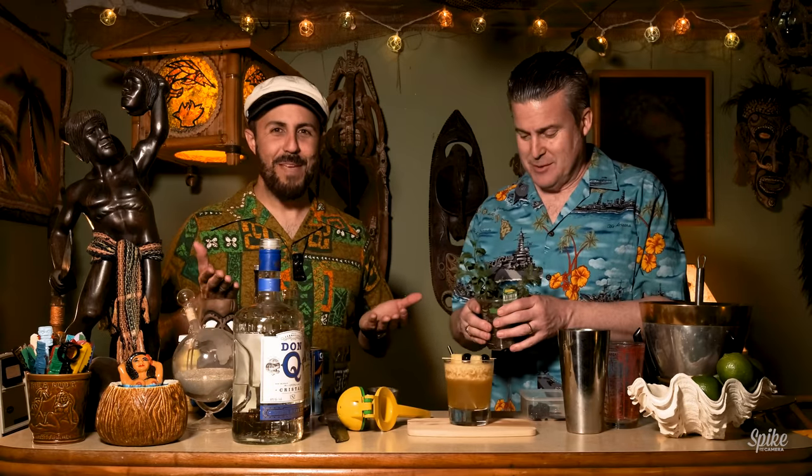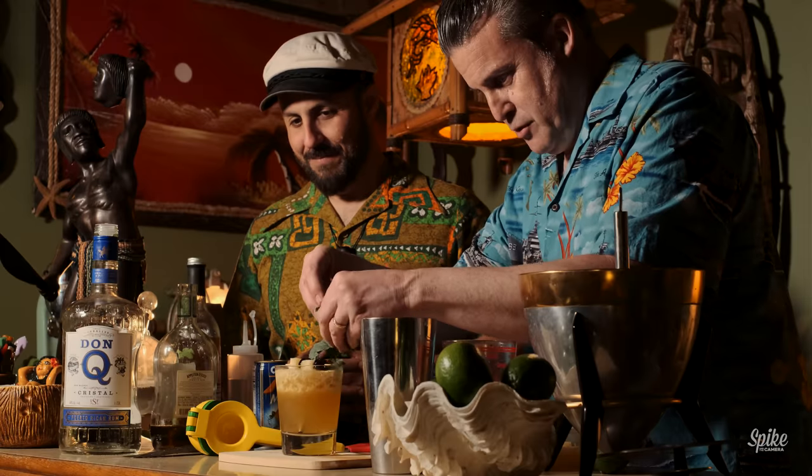We do grow mint in the garden, but be warned, it spreads. If you plant it here, next year it's going to come up here and here. But that's good. You can never have too much mint, right? Don't skimp on the mint. Slap it as best we can, and put it in the cocktail behind the cherries and the pineapple.